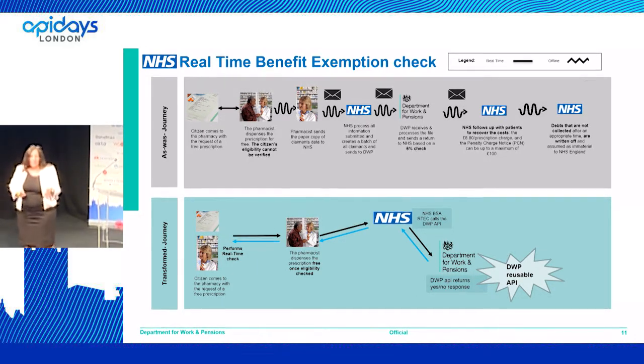And then some weeks after the medication had been dispensed and all of the paperwork sent to a central space within the BSA, it was then coordinated, uploaded, and a post-event check would be done usually about 10 to 12 weeks after the medication had been dispensed. And what happens then is a lot of people tick the box that weren't entitled, or even people who paid for their prescriptions that were actually entitled to have it free.